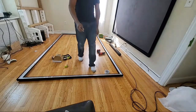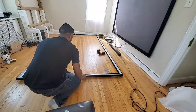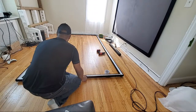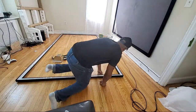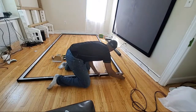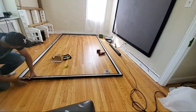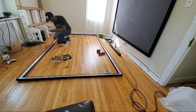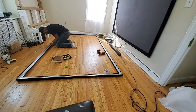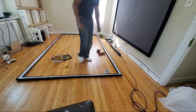I may have to do something I don't want to do. I really don't want to do this, but I might have to get it to fit in. I don't have a hammer big enough to bang it, so I'll just use my hand. Right here, for some reason, this is not connecting correctly. Let's see what's going on with this. There's nothing blocking it. All right, there we go. Thank you.